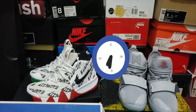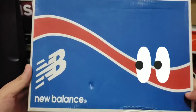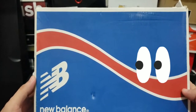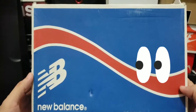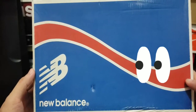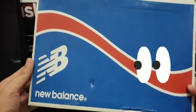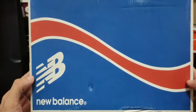So let's start things off with this. See that? It's New Balance, the ultimate dad shoe. Yes, Kawhi Leonard is signed with this brand right now, and they're making really, really good kicks out of their production right now. But this one, it's not new. It's something that I bought a couple of years back. So let's get right into it.